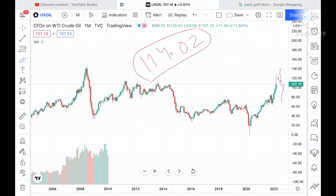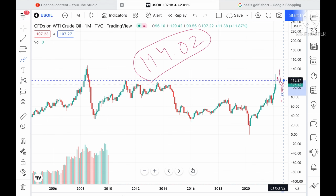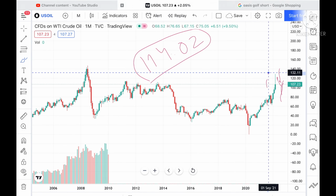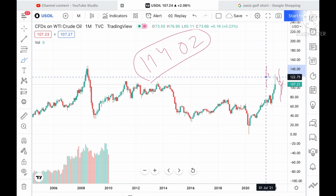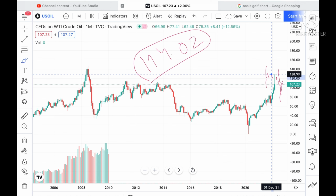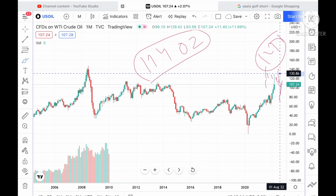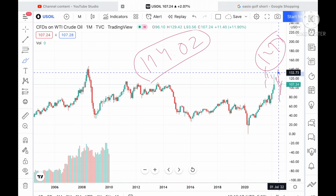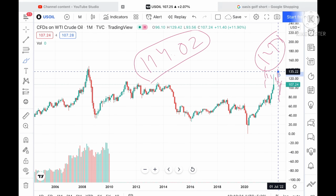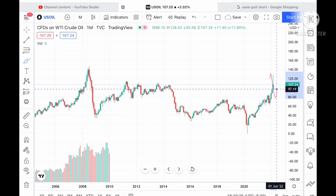Suppose this particular level sustains 114, then we can see it can move further upside towards a level of 117.14, and if it goes above this level, then it can move further upside towards a level of 120.88. If the price goes above this level, then it can touch a level of 127.74, and if it goes above this level, then it can move further upside towards a level of 135.22.